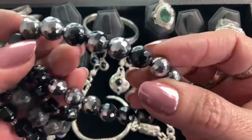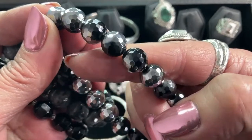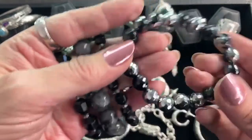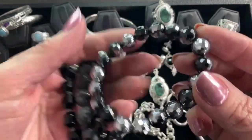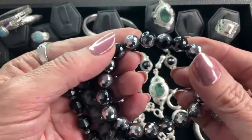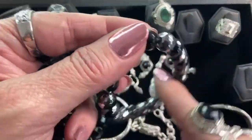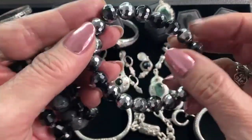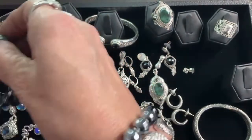Will an 8mm mother of pearl bead bracelet sized at a 6-7-5 fit a 7-inch wrist? Okay, so this one? I don't think it's one we have on the show today. So if it's a stretch 6-7-5, it would fit a 7, yes, because the circumference on the inside of it would fit a 7, yes. Perfect, thank you. That would totally work.